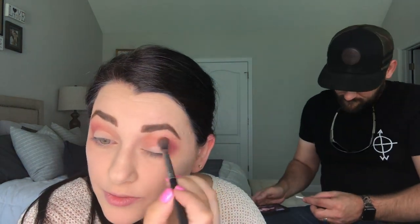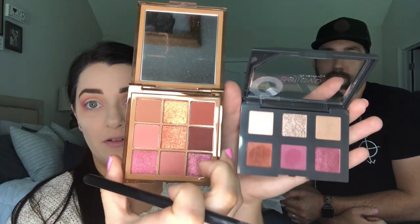How much was this palette? Probably $5. $5? $5. And this is only 6 colors. This Huda Beauty one is 9 colors, but they have some similar colors in them. And for $5, I think this one was like $35 or something. So you're saving $30. So it's got quite a bit of fallout, but not too bad for the price.